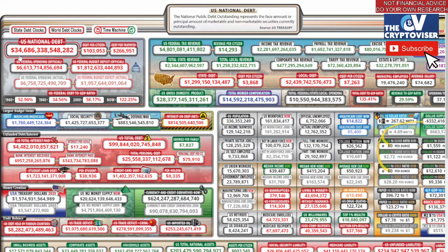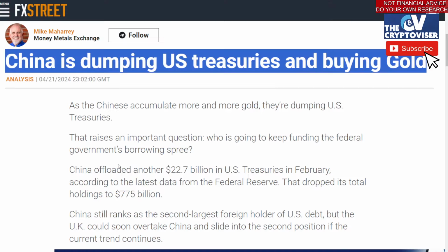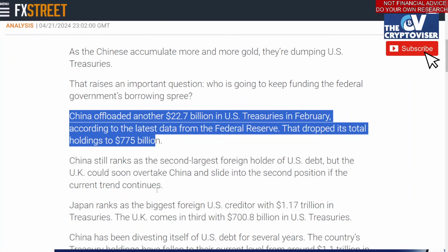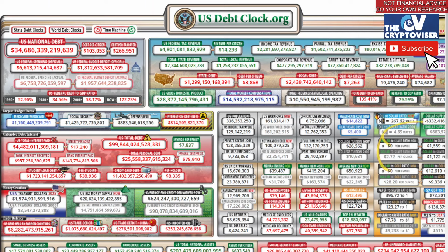US keeps printing and printing and printing. How do they do this if nobody's buying the debt, right? China offloaded $22 billion worth of US treasuries in February. According to the latest data, that dropped their total holdings to $775 billion. So they have less than $1 trillion of our debt. They're, I think, the largest GDP in the world. So they're dumping the debt. Who is holding the debt?